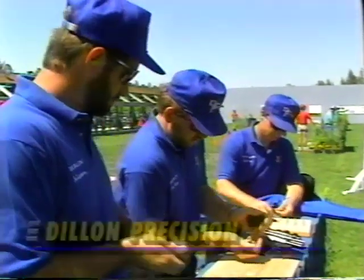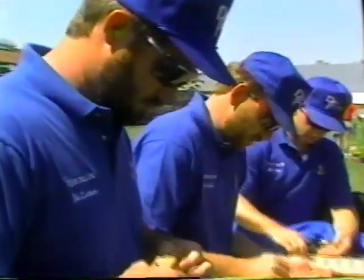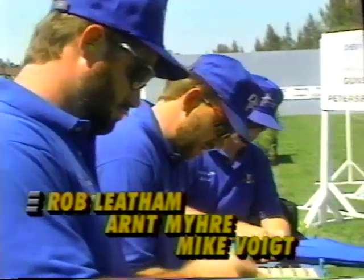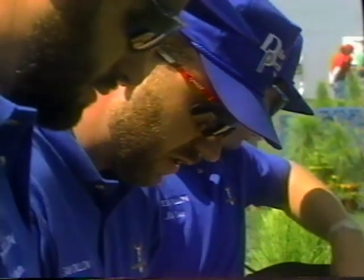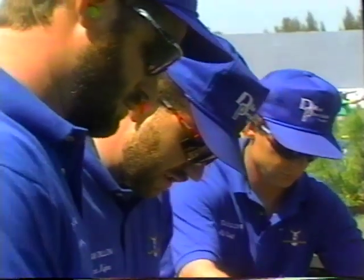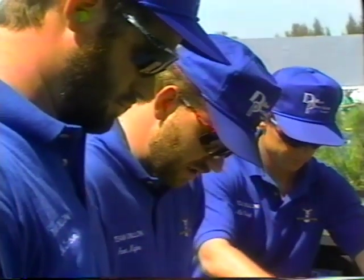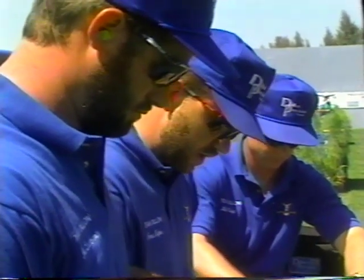Last year's runner-up team from Dillon Precision has also shuffled its lineup. Joining this team this year is one of America's best all-around competitive shooters, Rob Leatham. Hart Meyer and Mike Voigt not only have a number of national pistol titles under their belts, but both are highly accomplished shotgunners. All three of these men know what it takes to get into the winner's circle, and they can cover this competition from one end to the other.